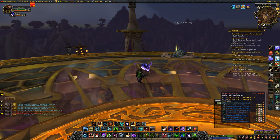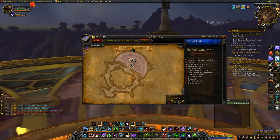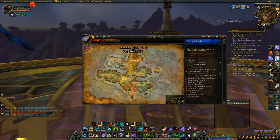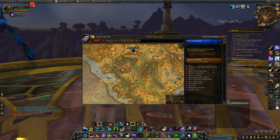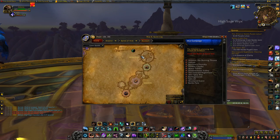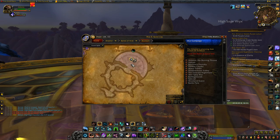Okay, so here we are for the green monocle, the final one. We are in the Skyreach dungeon. So if you don't remember Skyreach, it is right here, Spires of Arak in Draenor. Right here is where Skyreach is. Go in there, and I didn't record me clearing the dungeon because Skyreach is a pretty linear dungeon. Just go through here, and then you go to the last boss.